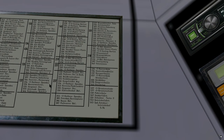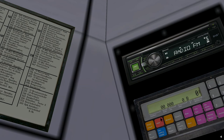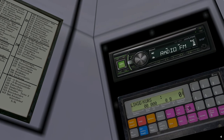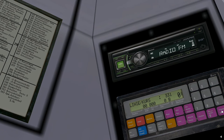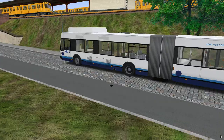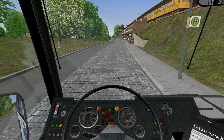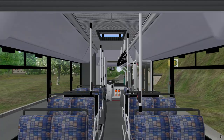So let's see. What's this up here? Let me see some. 218, but line 331. Enter, and then route 167. Nope. E. Makes sense. Let's see. And drive. Yeah, E's good. No, I think it's still something like a fax machine.